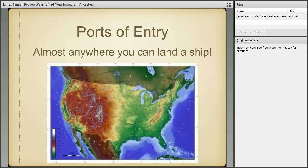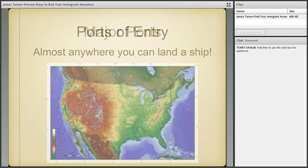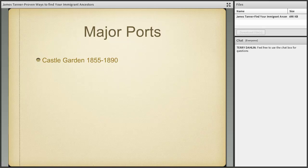It's not very helpful. But we do understand that even if they came by ship, they likely came to one of the larger ports of entry, a place where they were accustomed to coming, where they got some kind of passage from where they left in Europe, whether it was Liverpool or Hamburg or wherever else. So, what were the major ports? Well, first of all, we know there were two in New York that were extremely important, where millions and millions of immigrants entered the country.